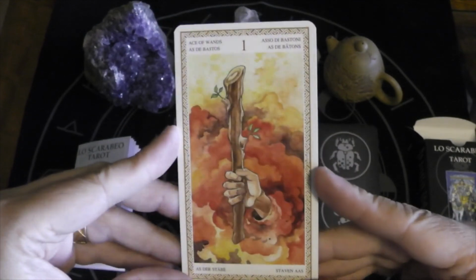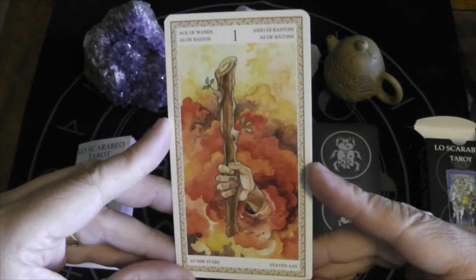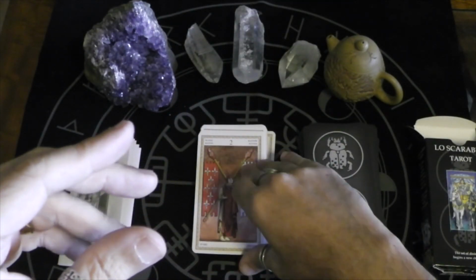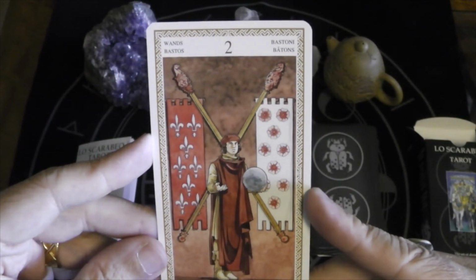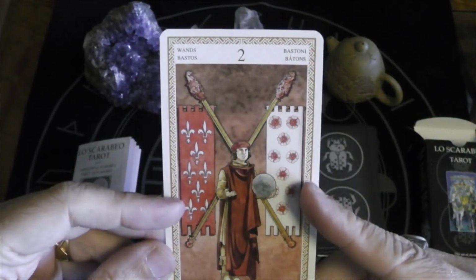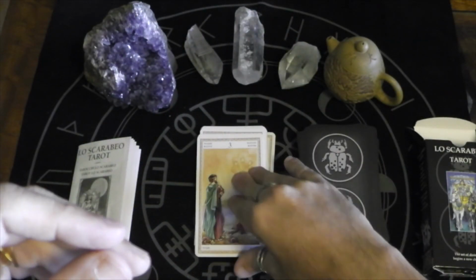Here we have Ace of Wands. Very much like the Marseille wand. Two of Wands. He still has the globe in his hand, but he's not looking off. Fleur de lis and... oh wow. I love that little touch.